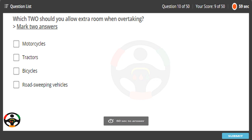Which two should you allow extra room when overtaking? Motorcycles, tractors, bicycles, road sweeping vehicles?